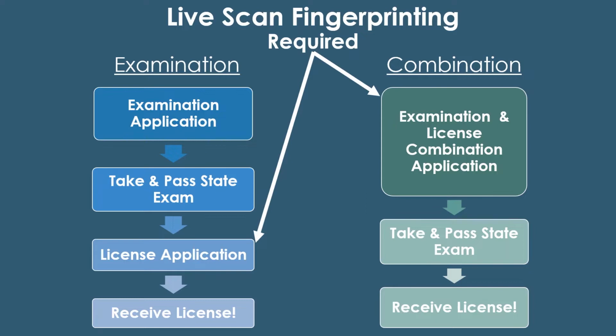Whereas if you do the combination, you pay for the approval for your exam and license up front with your initial application submission. So you need to do your live scan fingerprinting ahead of time. You'll then take and pass the state exam, but the good news is when you do pass it that day, you'll receive your license. So there's no additional waiting, for instance, on the license application approval.